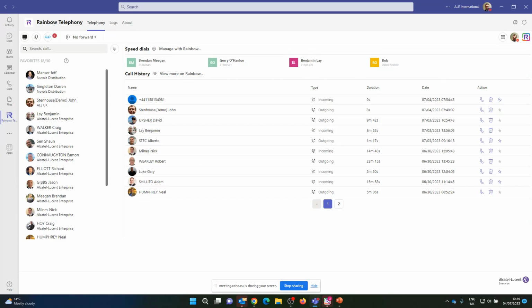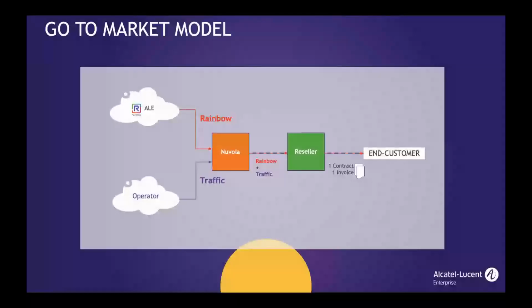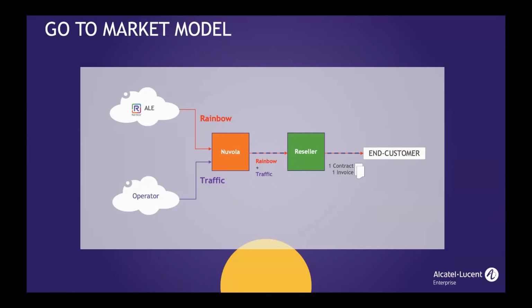Right. 1 second. Let me just get everything in place. We're all there. Don't want that. Right. John, can you see my screen? As I know you're there. Yes, we can. Yeah. Oh, thank you, John. You sounded a bit like Craig then.